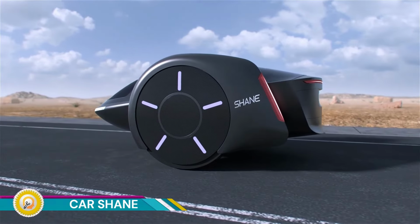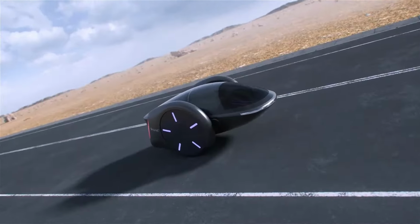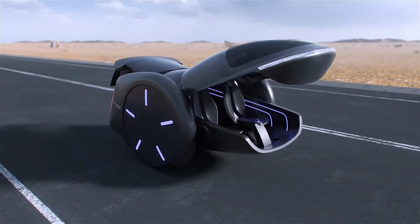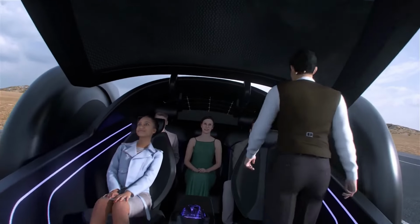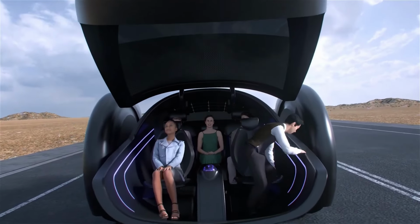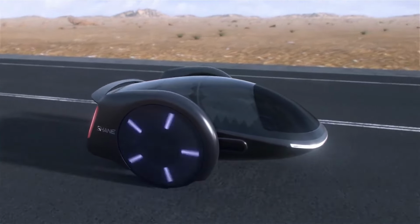Car Chaine. The Car Chaine refers to a unique electric vehicle concept called the Chaine. It's a two-wheeled electric car designed for everyday use. Unlike traditional cars with four wheels, the Chaine has two large parallel wheels.